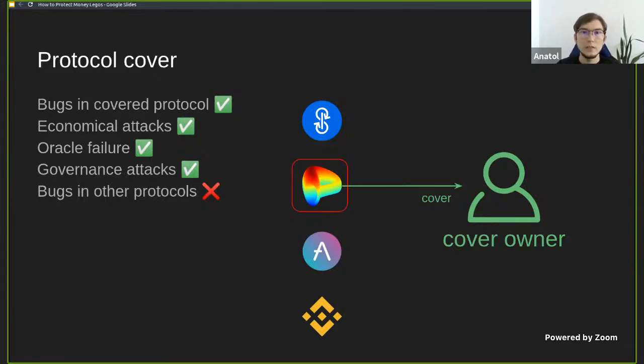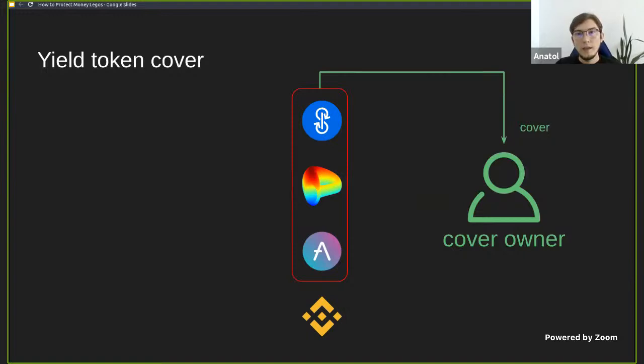So if, for example, you're using the Curve Lava pool and something happens in Curve, you are covered. But if something bad would happen in Aave, then this cover wouldn't protect you from the failures. So for this reason, recently we developed the yield token cover, and the yield token cover product offers you cover on a vertical instead of a horizontal direction.